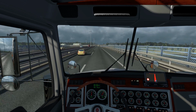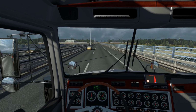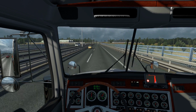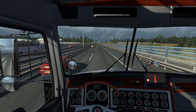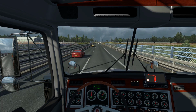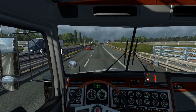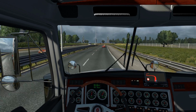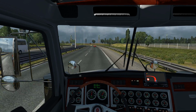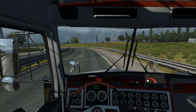It's a really nice truck, and I really love it. It sounds so good, and it looks good, and the mirrors are perfect, and it has a great display, and the gauges are awesome. It's a really nice truck. It's just not optimized for frame rate, and unfortunately the YouTube game at this point in time is nothing but frames. So if you guys want to download this truck, I highly recommend it. It's a very nice mod.